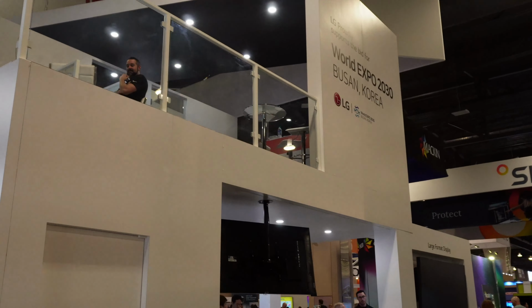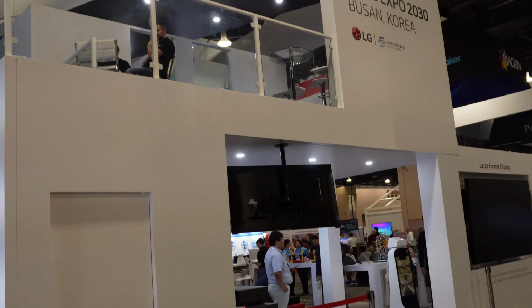A couple of the standouts were probably LG, that had a booth that was 2 stories tall, and the top story actually had tables and chairs, and people were up there in a balcony area looking down, and that was really impressive for me. But honestly, everybody's booth was really exciting because there were robots.